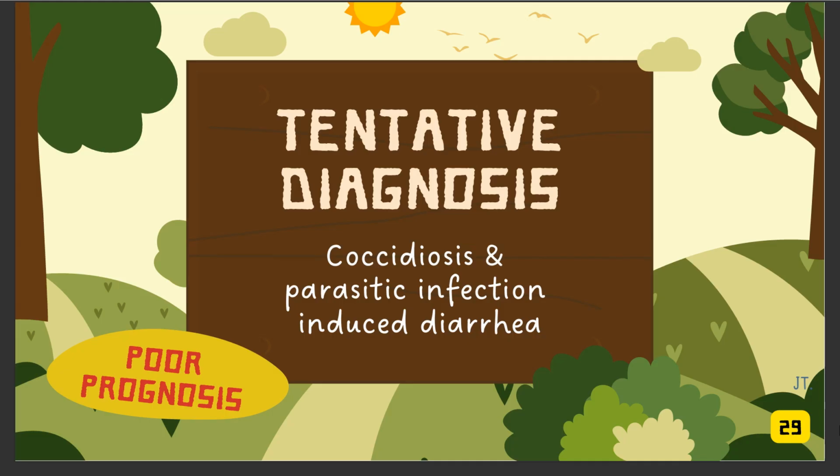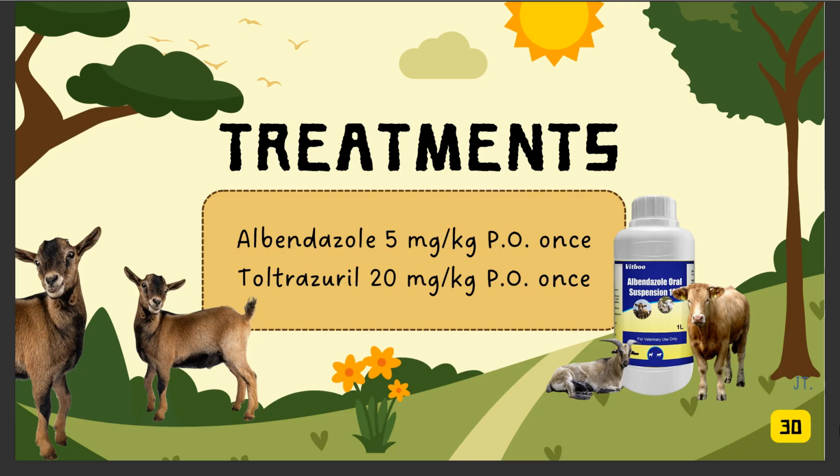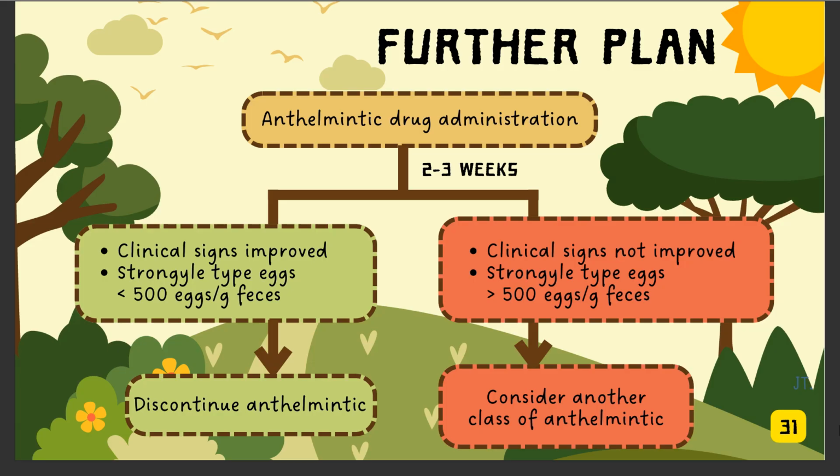Tentative diagnosis is coccidiosis and parasitic infection-induced diarrhea, and the prognosis was poor due to the goats being severely anemic. Then we treated the herd with albendazole at a dose of 5 mg per kilo per oral and toltrazuril 20 mg per kilogram per oral once. As for the treatment plan, the herd will be followed up in 2 to 3 weeks after the first anthelmintic administration to monitor for clinical sign improvement and perform additional fecal collection to determine the fecal egg count.